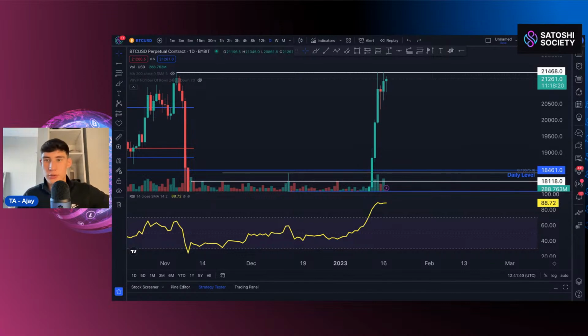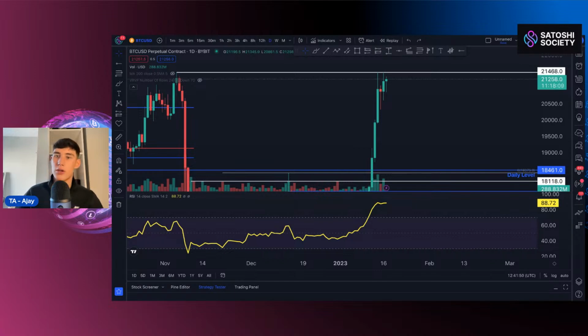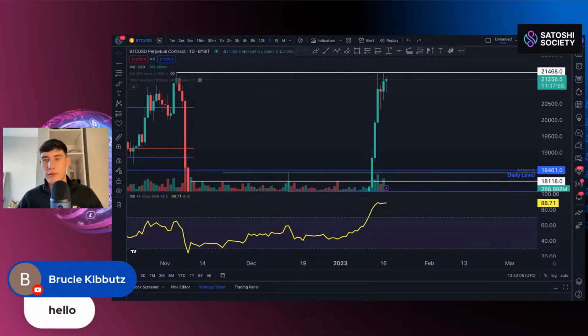Just coming back to the stream quickly, looking for a potential swing failure pattern on Bitcoin, but for now I'm still scalping longs on alts. Yes, the alts are having a nice rally towards the upside, but if you're looking at investing into altcoins, you've got to be careful, because if Bitcoin is going to have this correction, then the altcoins are going to have an even bigger correction as well. So we just got to be very aware of that.